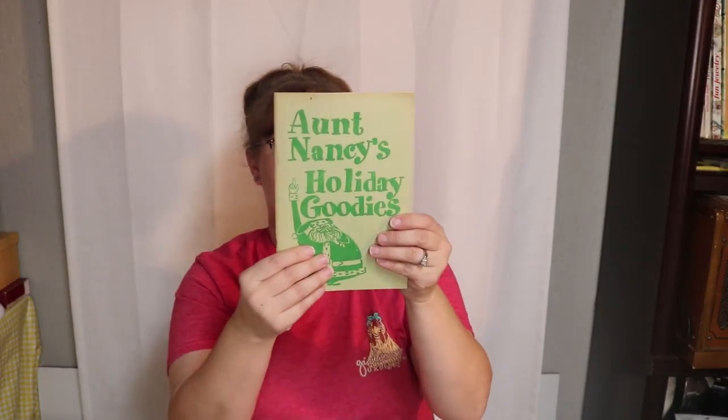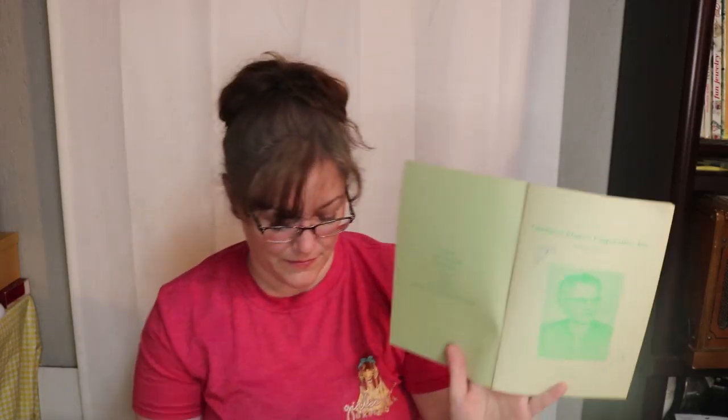And then this one is also a little recipe book, but it says Aunt Nancy's Holiday Goodies. It's courtesy of the Lighthouse Electric Cooperative. So it's from Floydada, Texas. I don't even know where Floydada, Texas is. But this is Nancy. They have a picture of her. Let me see if I can get this to focus better. There we go. That's Nancy.